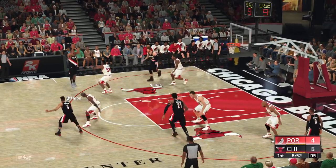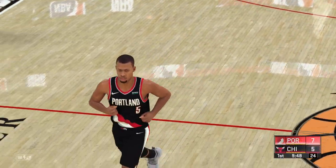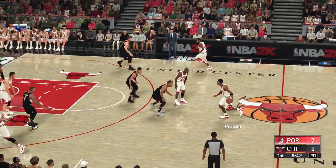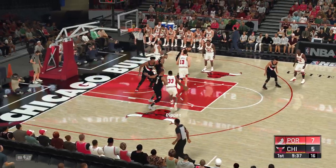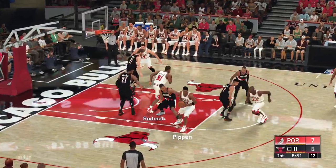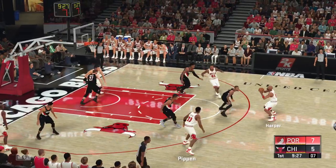Now, Nurkic, Hood for 3. Good on the three-point shot. Well, we know Hood can score that time. A nice catch-and-shoot opportunity. Hood against Pippen. Passed along. He can't hit that time. So the Trailblazers will take it the other way. Pippen kicks to Harper.